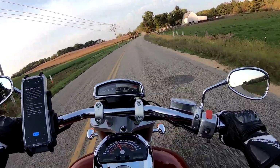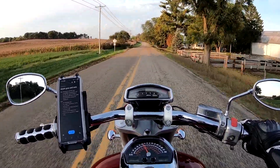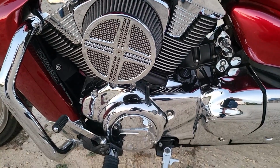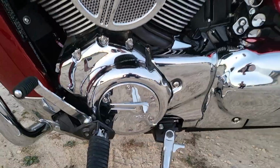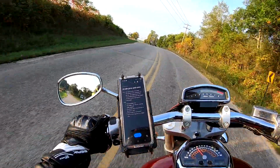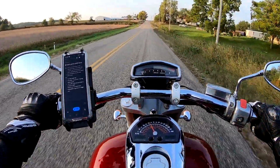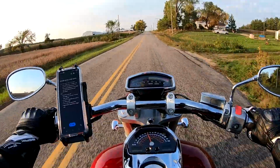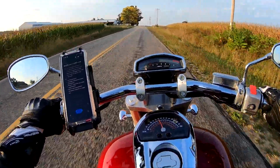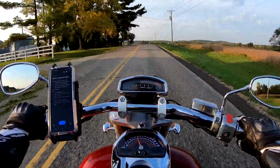But for a cruiser, I mean, this thing is pretty rowdy. And of course, you know, that's what the M109R was meant for. It's the biggest motor that Suzuki made at the time. Well, they still make, I believe. But it's not the biggest motor on the market because the Triumph Rocket 3 exists now, the new generation. That's what, like a 2500, so. Alright, yeah, the incredible pull of this motor. Like, you got torque in every gear. And this thing just rips. Pretty incredible.